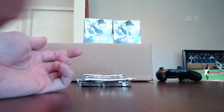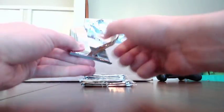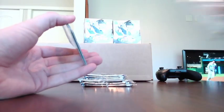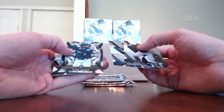Eric Thames, refractor. So it was a base auto, which I think are basically a refractor. I think all the autographs are refractors. Ryan Braun.